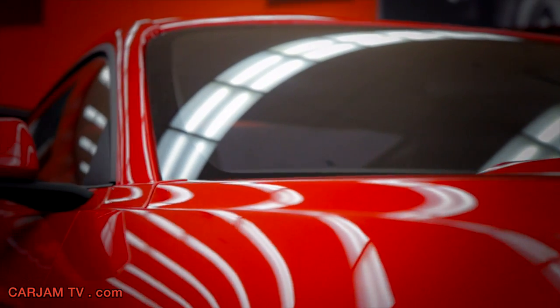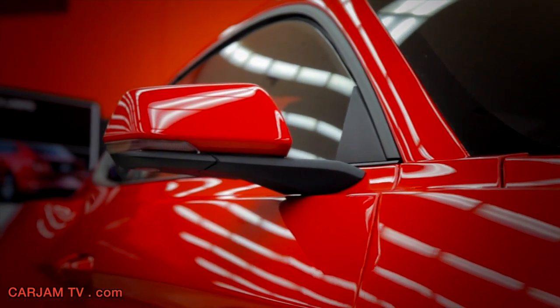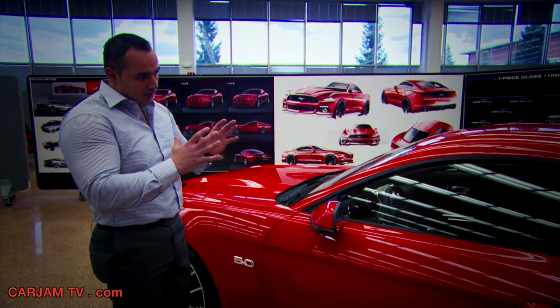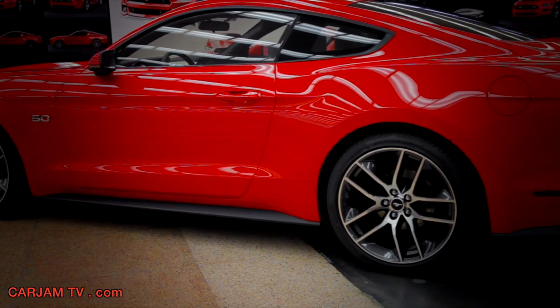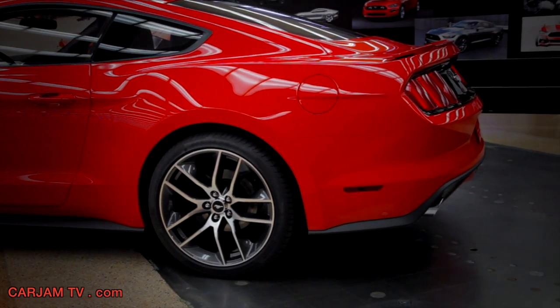You can see the whole silhouette, what we did for the new car. Basically, we moved the entire cabin rearward. So that gives you actually a longer hood and creates a more sleek greenhouse cabin for the driver. And it gives you that '64, '65 look of the car.